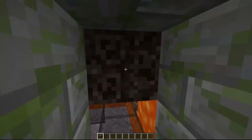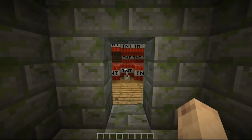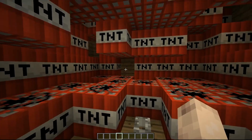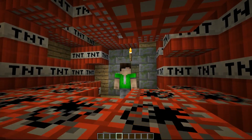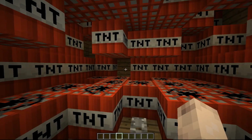So, we are just going to the next station, and it seems like this one is really not scary, but actually really enjoyable. It is just one giant room filled with TNT. It is just like my dreams. This is really just fantastic that this is here, because this is just like my dreams. I really want to pull that lever.